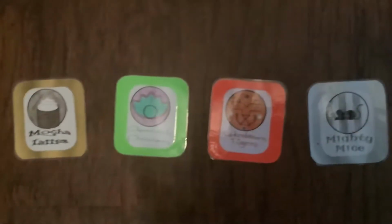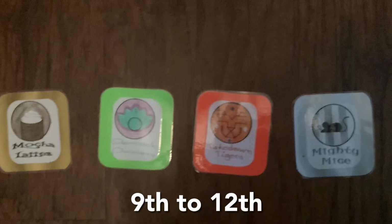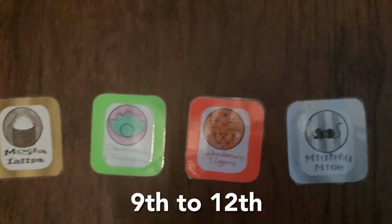And here are the placements from 9th to 12th. Mocha Lattes 9th, Peacock Primers 10th, Takedown Tigers 11th, and Mighty Mice 12th.